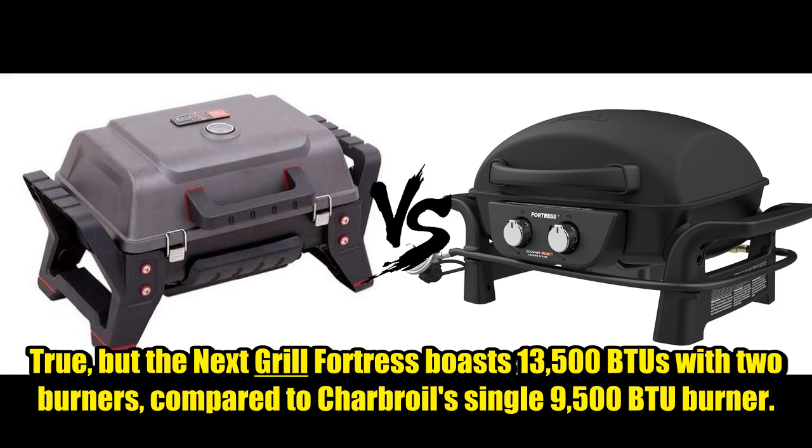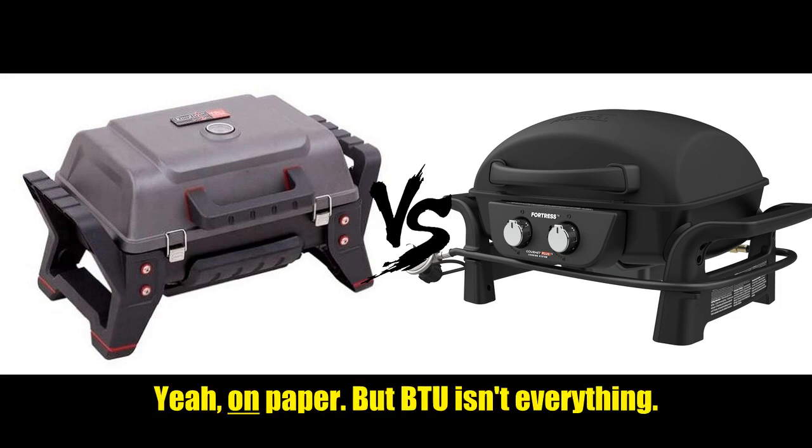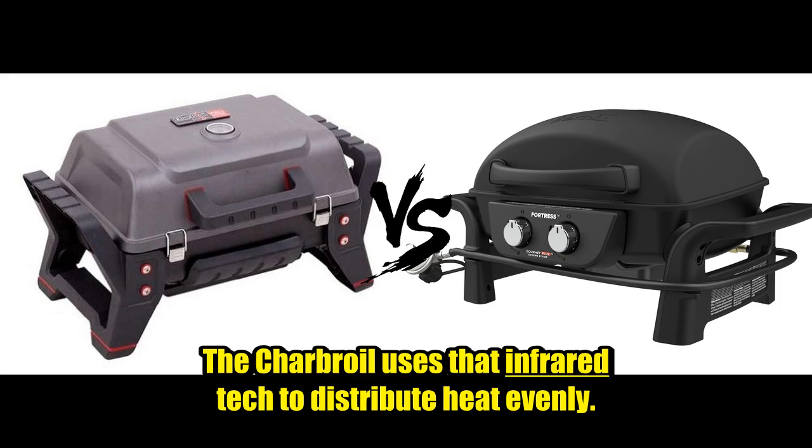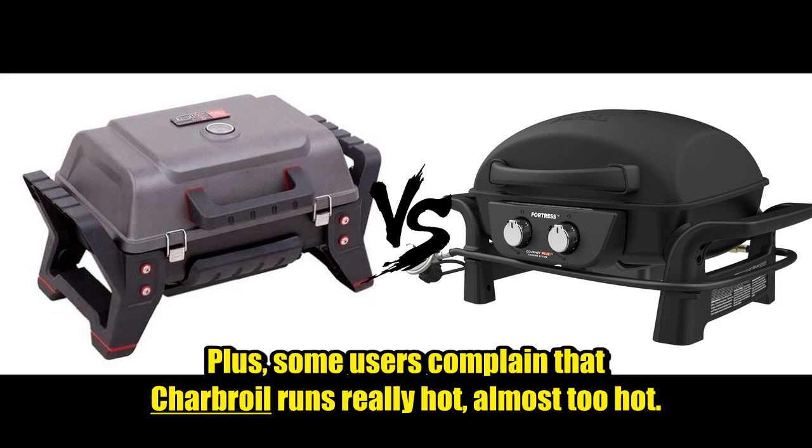True, but the Nexgrill Fortress boasts 13,500 BTUs with 2 burners, compared to Charbroil's single 9,500 BTU burner. So Nexgrill wins on heat, theoretically, right? Yeah, on paper. But BTU isn't everything. The Charbroil uses that infrared tech to distribute heat evenly. Plus, some users complain that Charbroil runs really hot, almost too hot.